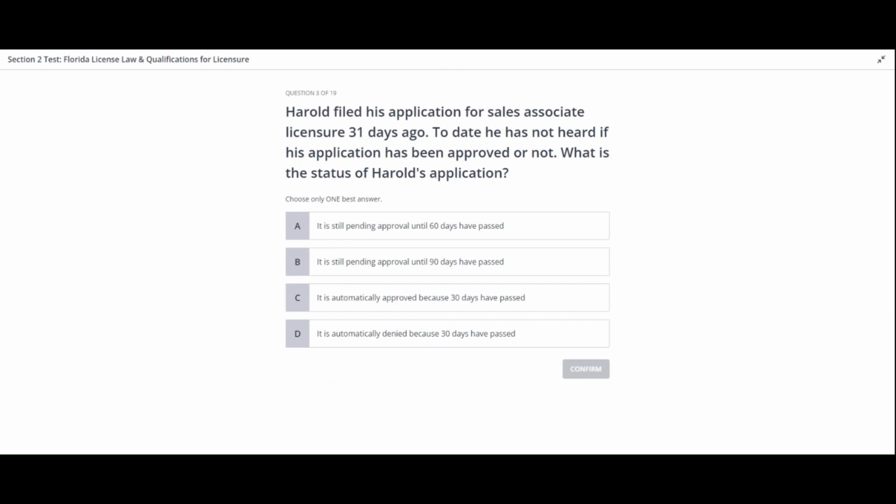Question number 3. Harold filed his application for sales associate licensure 31 days ago. To date, he has not heard if his application has been approved or not. What is the status of Harold's application? A. It is still pending approval until 60 days have passed. B. It is still pending approval until 90 days have passed. C. It is automatically approved because 30 days have passed. D. It is automatically denied because 30 days have passed.